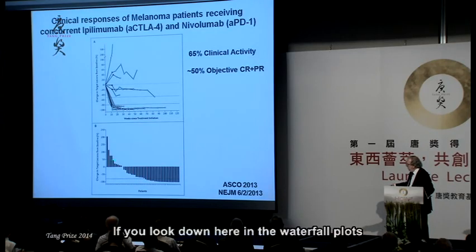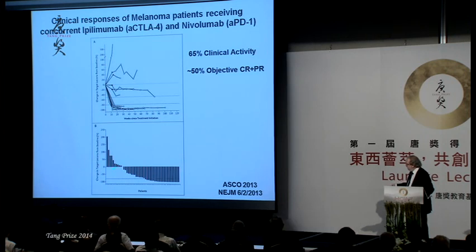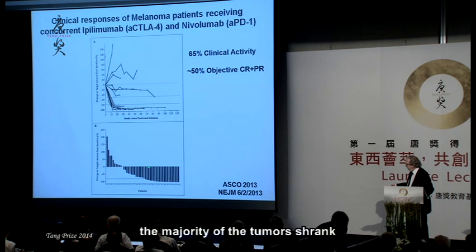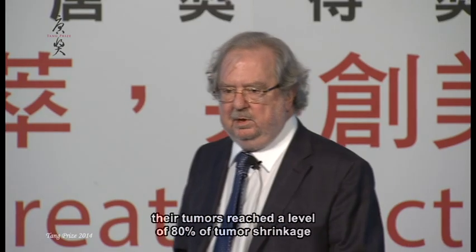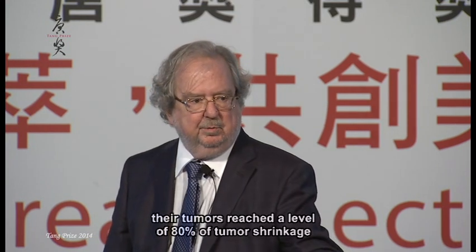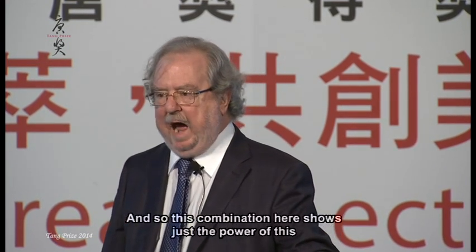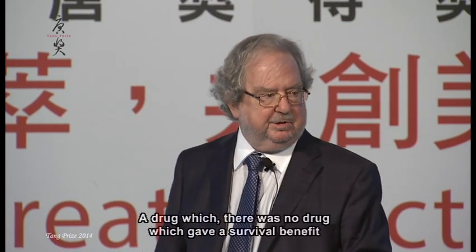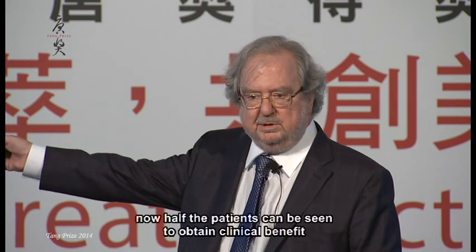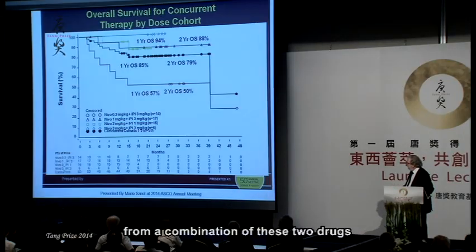And if you look down here in the waterfall plots, this is just showing patients looked at an index time. Each bar is a patient. So some of them grew, the majority of the tumors shrank. You can see half the patients that responded, their tumors reached the level of 80% of tumor shrinkage. And so this combination here shows just the power of this. A drug which there was no drug that gave a survival benefit. Now half the patients can be seen to obtain clinical benefit from a combination of these two drugs.